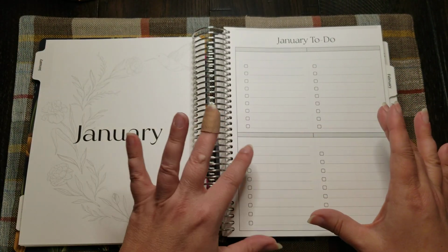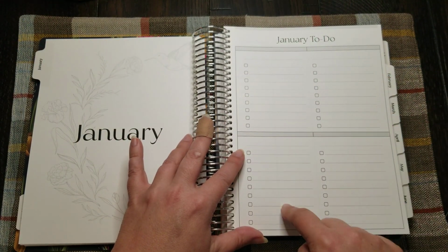You get into your month. This is a little different. It just says January to do. It's got 4 different sections.